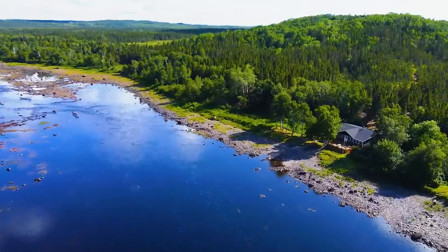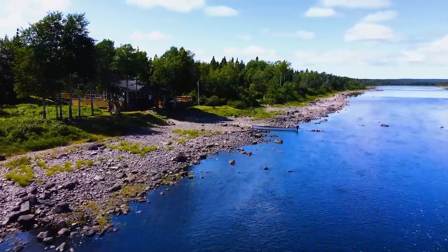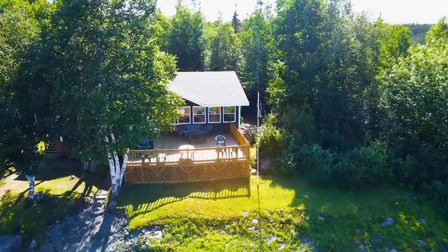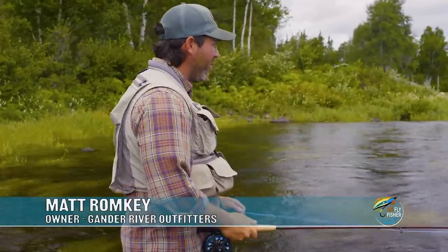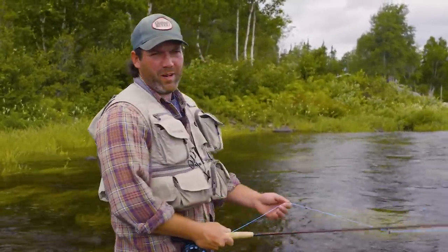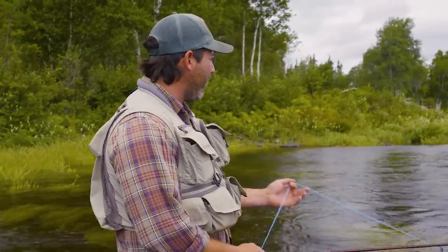Before heading out on the water for my final day of fishing here on the Gander River, I was able to talk with owner of Gander River Outfitters, Matt Romke. So the Gander is a 37-mile long river with over 50 pools. We typically fish between 10 and 20 of the different pools. So though it's public water, like everywhere is in Newfoundland, there is never an issue finding a place to fish. There's always lots of water, lots of pools, and lots of fish.